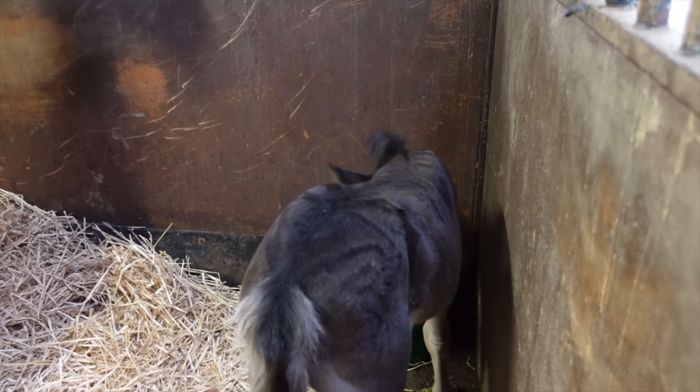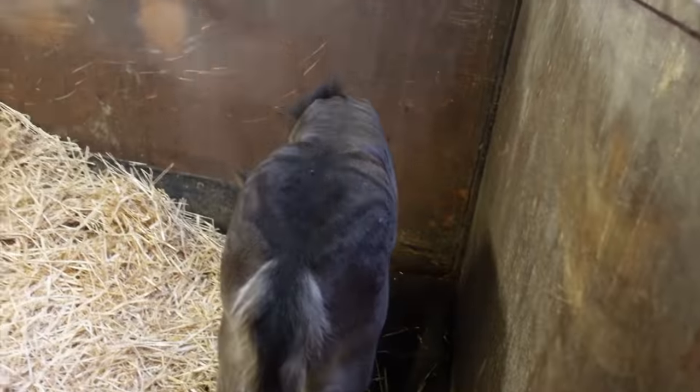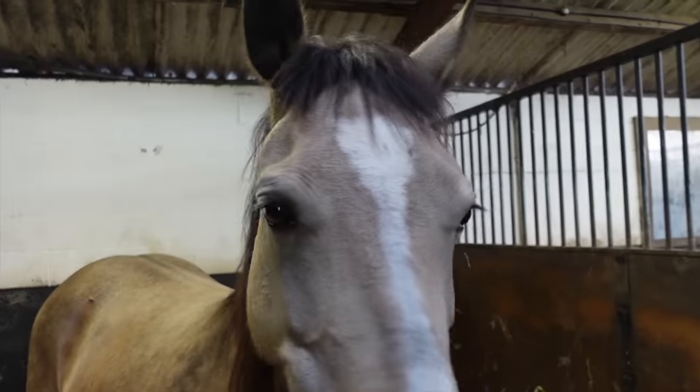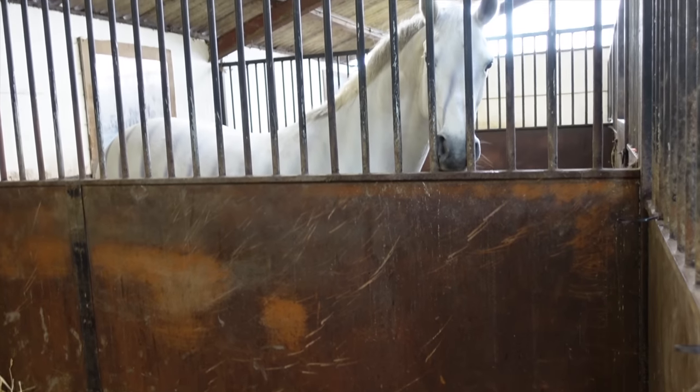Yes, I'm a bit worried that water bucket's not going to survive very long. Keep putting your feet in it. Yeah. Oh, has he tipped it over? He has tipped it over. Yes. Oh, but a naughty one. We didn't want a naughty one, we wanted a good one. Do you like him, Dee Dee?